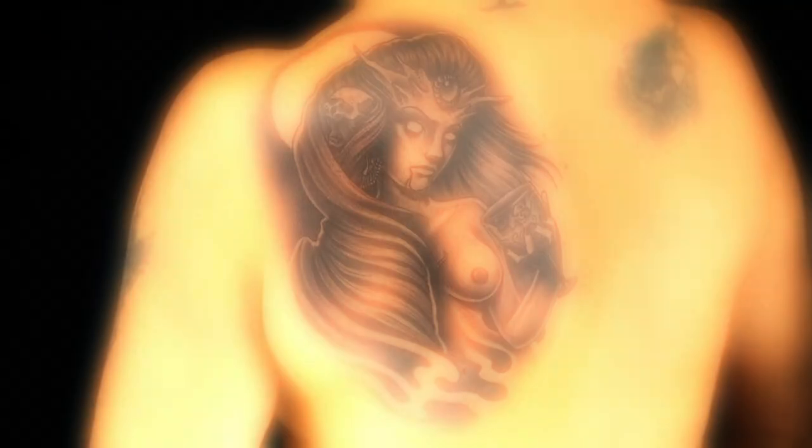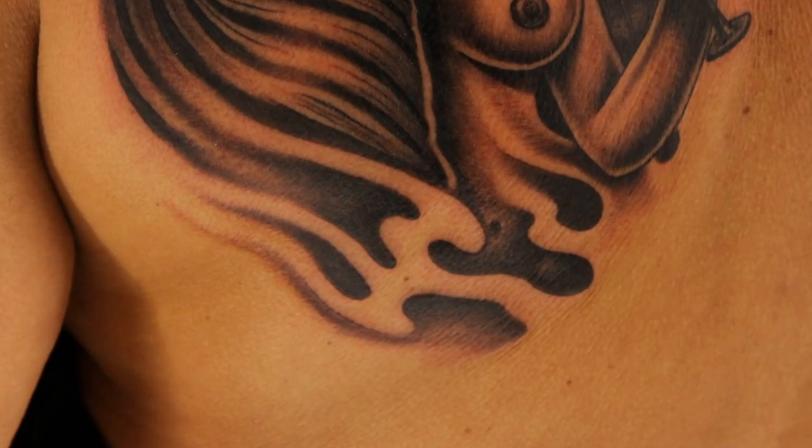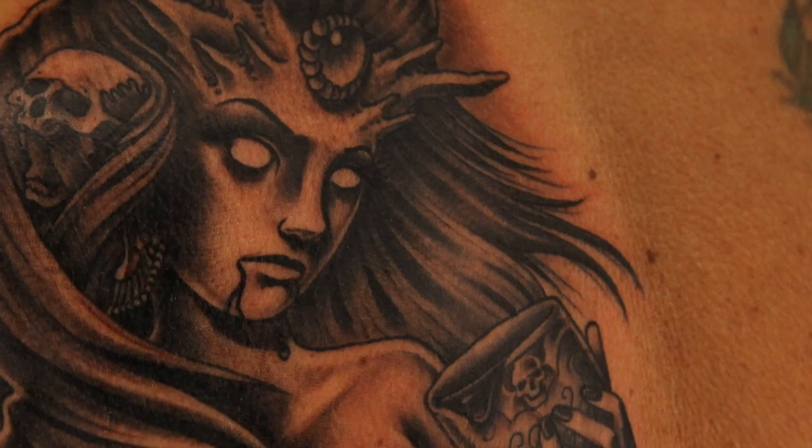As far as hitting the challenge of negative space, there's some very amazing examples of that in this tattoo. I love the negative smoke flame. The part I don't like about this tattoo is the big chunk of hair going off behind her shoulder. It's so uniform, it looks like a rib cage.